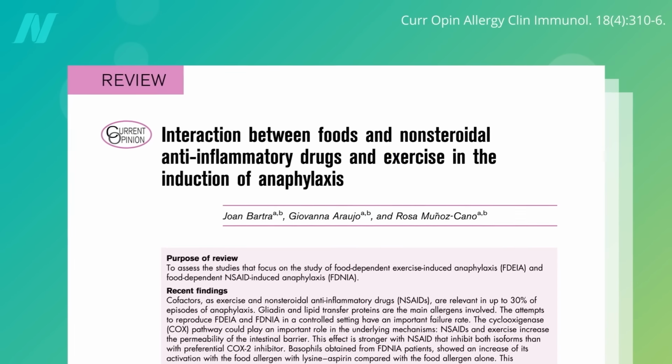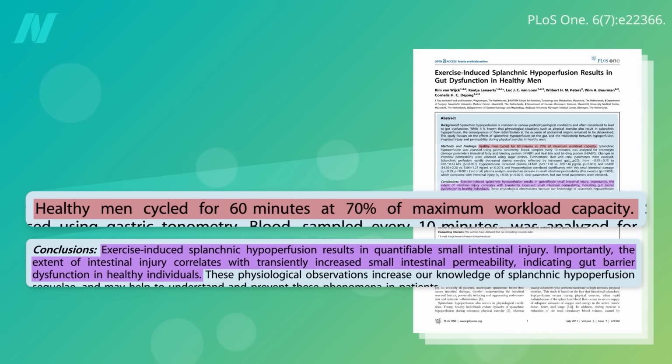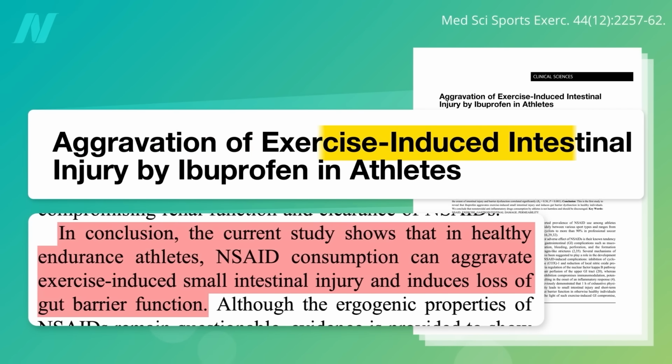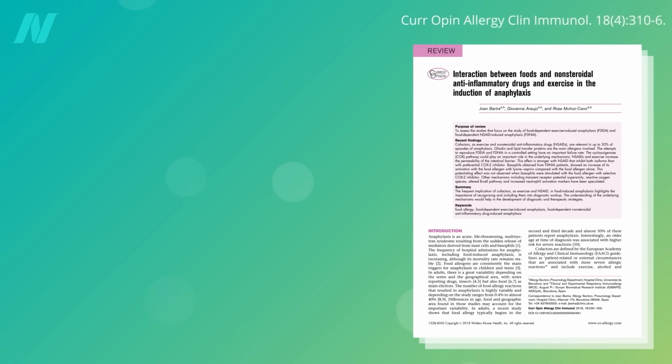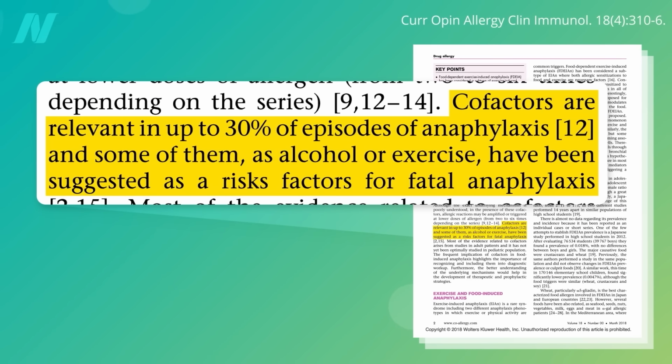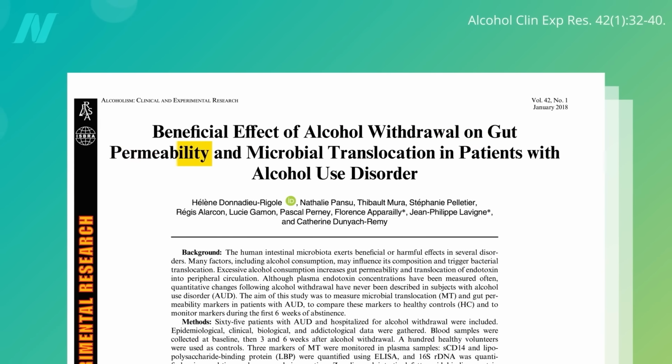OK, but why can exercise increase risk too? Strenuous exercise, like an hour at 70% of maximum capacity, can divert so much blood to the muscles away from your internal organs that it can cause transient injury to your intestines, causing mild gut leakiness. But this can be aggravated if athletes take ibuprofen or any of the other NSAID drugs, which is unfortunately all too common. Alcohol can also be a risk factor for food allergy attacks for the same reason, increasing gut leakiness. But cut out the alcohol, and your gut can heal up.